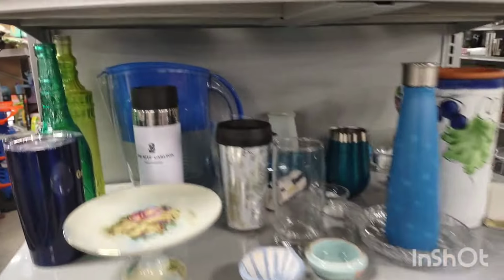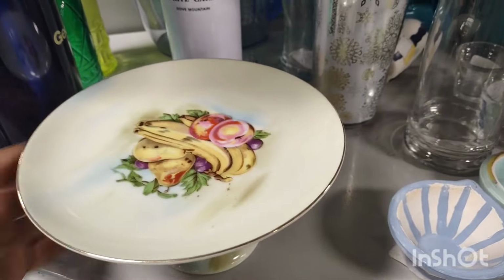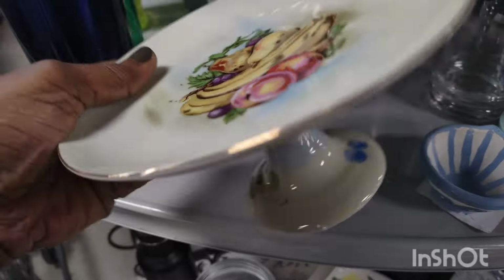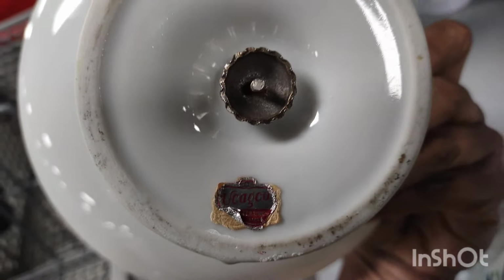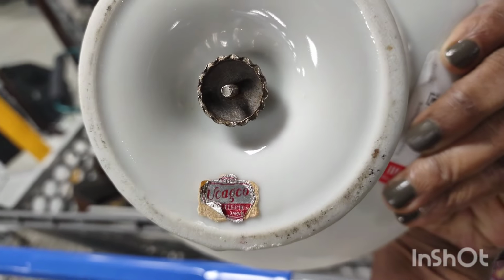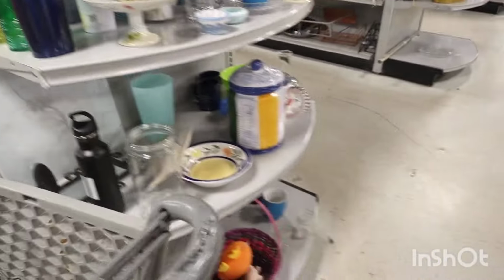I was at the Goodwill on Northside Drive. I wasn't really in the mood for shopping, because I had an appointment that morning and I just stopped in. That was gorgeous. I had something similar to that before. Those are antiques. Very beautiful. Didn't really see a need for it, so I left it, but that was beautiful.